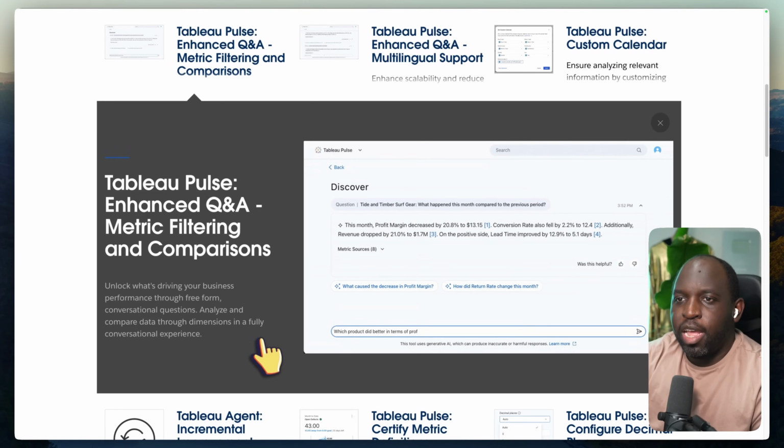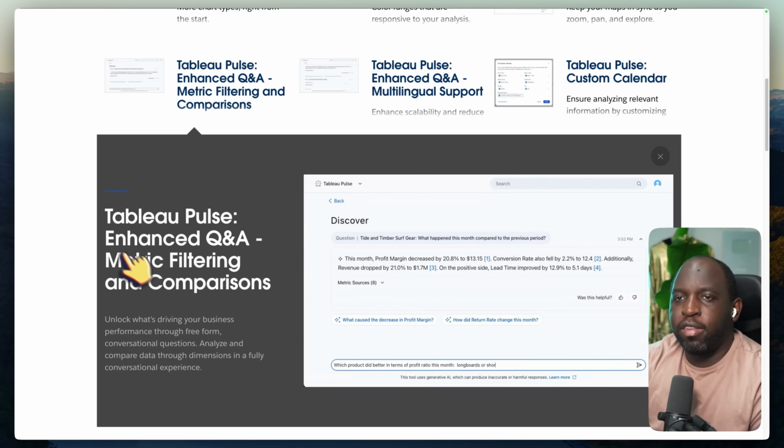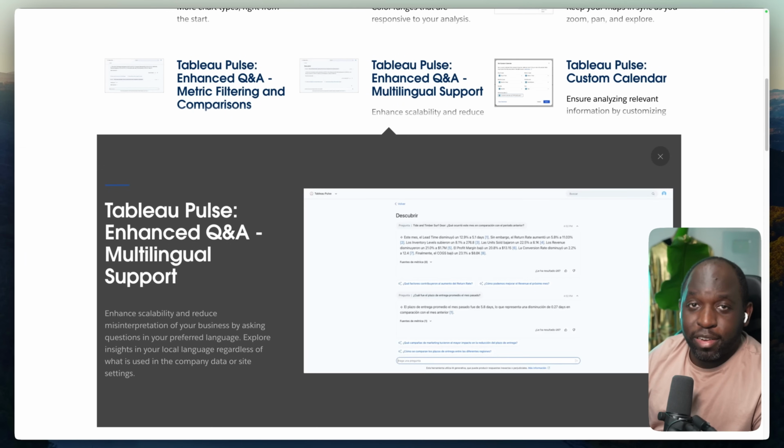If I scroll down, you'll see that some of them will say, hey, this is already public. So the first one is enhanced Q&A, metric filter, and comparison. So this is basically the Q&A capability, getting enhanced capability for metric filtering and comparisons. We've then got multilingual support in the Q&A, so supporting some of the other locales, which is pretty important. Tableau is a global tool. It's a global analytics tool. A lot of our teams are not based in Western English-speaking countries, so it's really important.